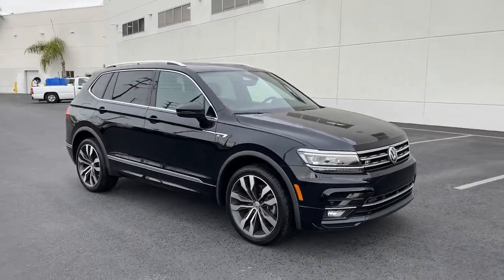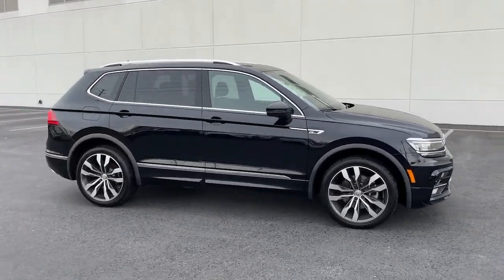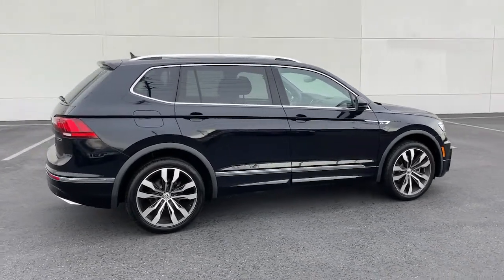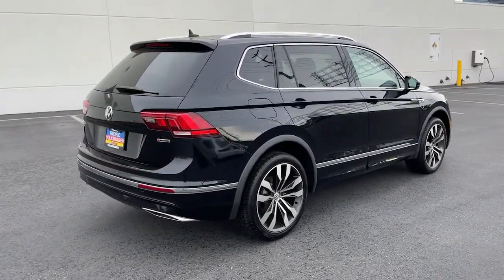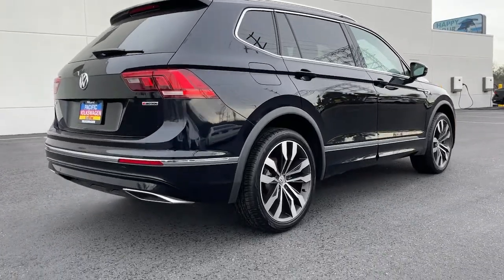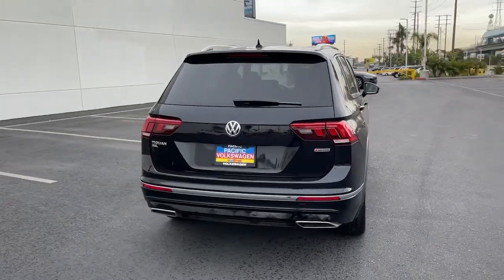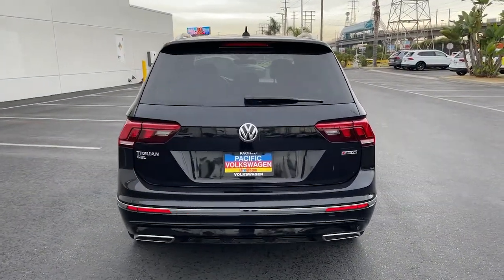Introducing the 2019 Volkswagen Tiguan. With less than 35,000 miles on it, take a closer look at this Volkswagen Tiguan, the fuel-efficient compact SUV with standout flexibility. Available features like third-row seating and all-wheel drive let you enjoy even more of this crossover's capability.